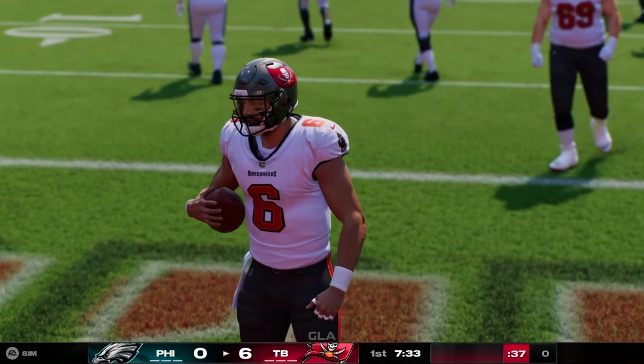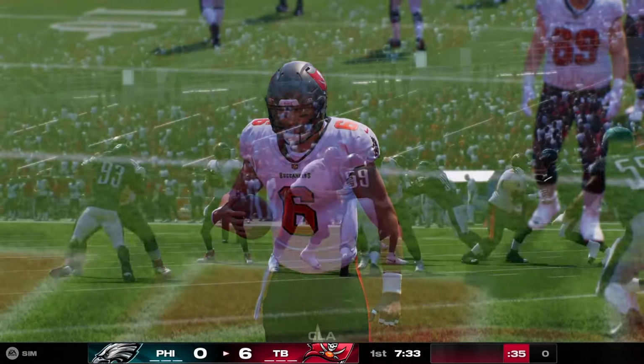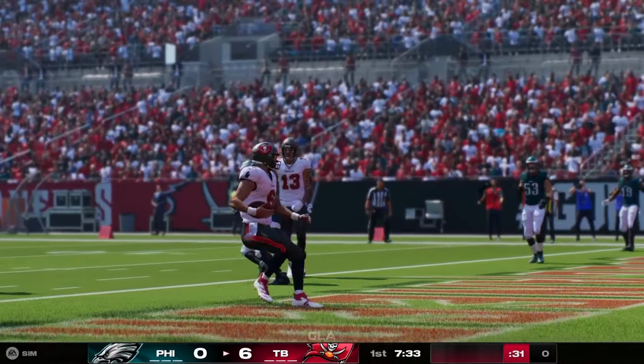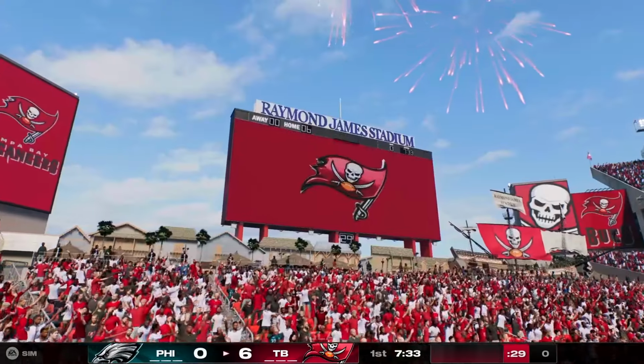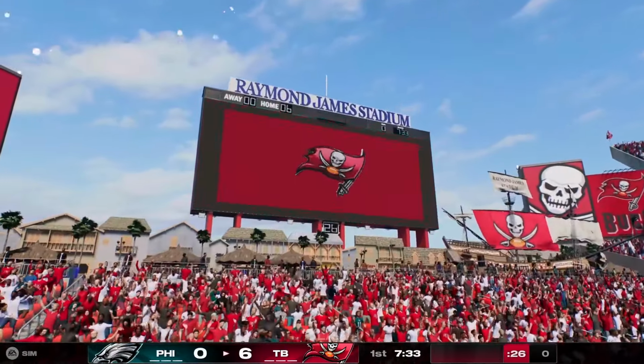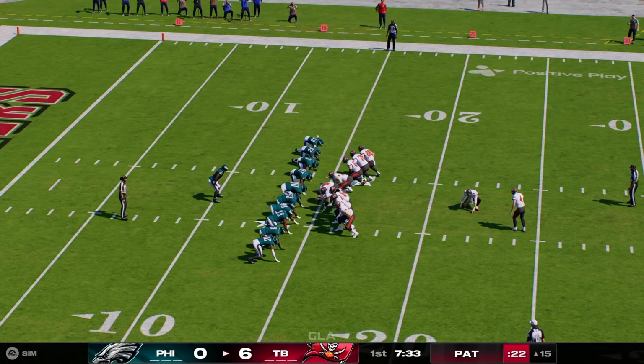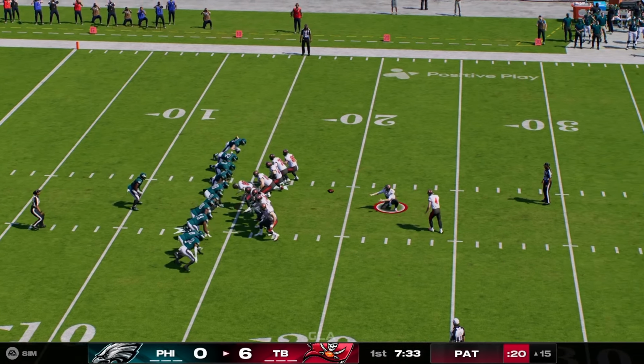Touchdown, Buccaneers. Baker Mayfield taking it in from 4 yards out. And the Bucs get the upper hand as they're on the board first here this afternoon. Solid finish to the opening drive. And look, when you get down around the goal line, you have to account for his legs. We saw it right there.